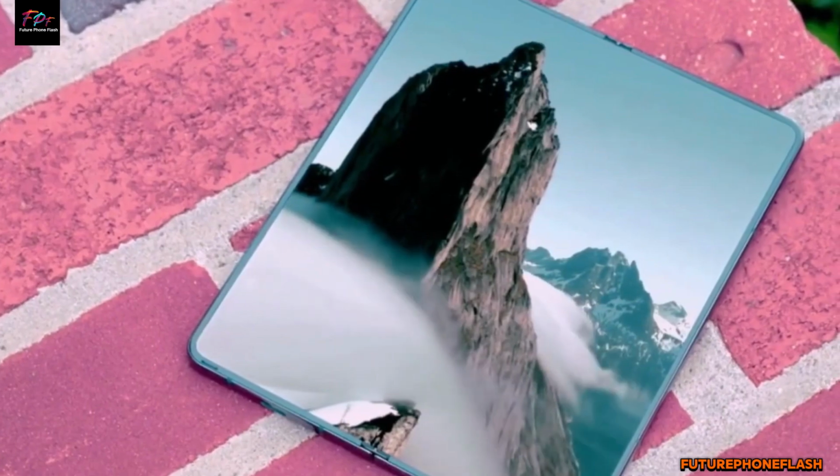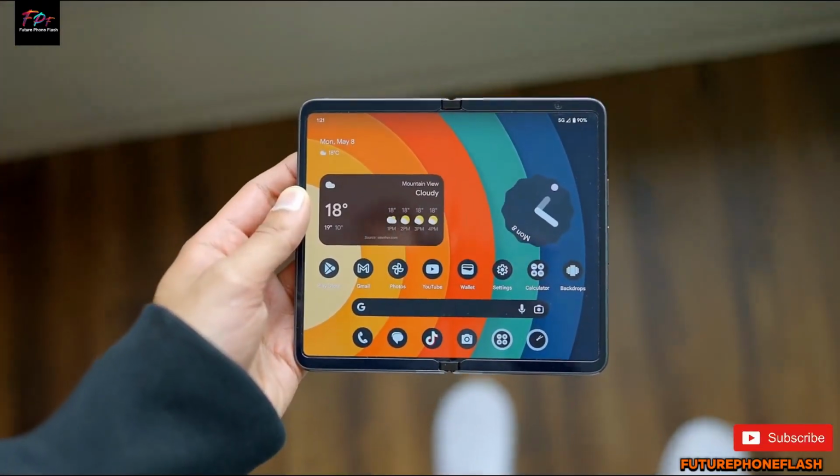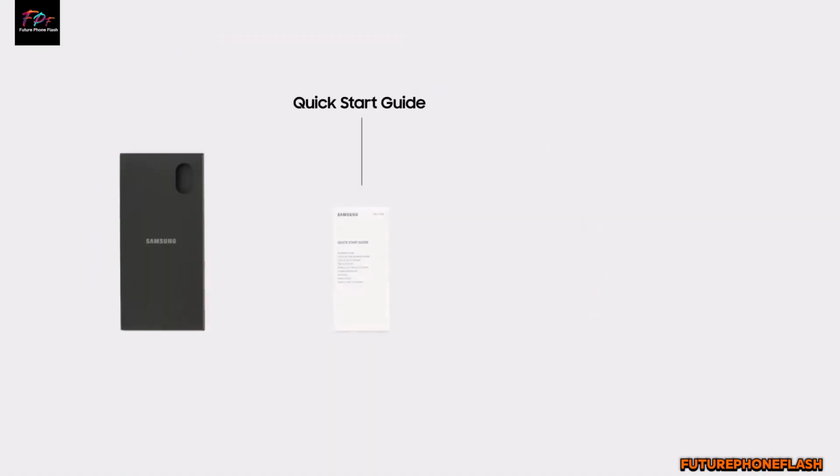Outro: stay tuned for the future of mobile tech. The excitement is palpable for the Galaxy Z Fold 6 and Galaxy Z Flip 6, offering us a peek into the future of mobile technology.